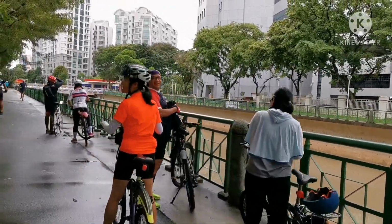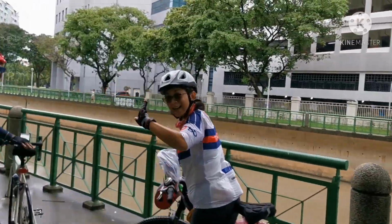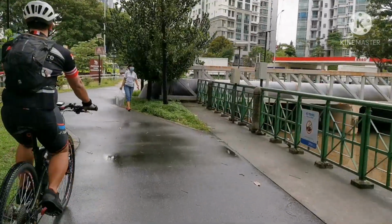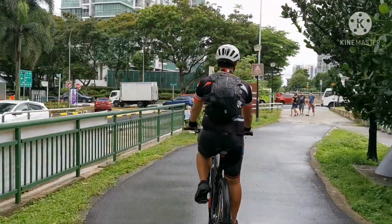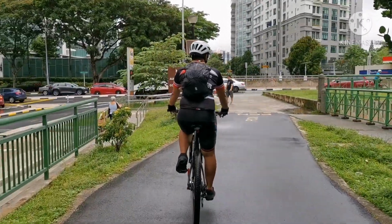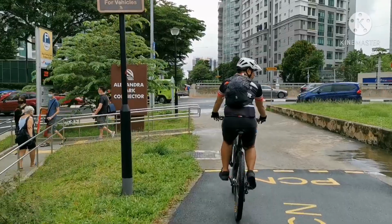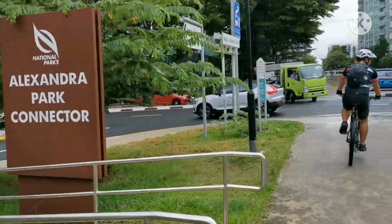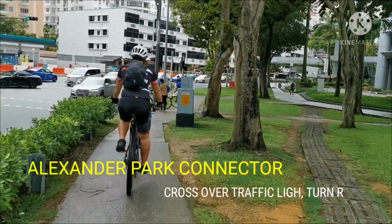Stop! 1, 2, 3, 4, 5, 6, 7, 8, 9, 10. Bye bye. Turn right, traffic left. Okay. Huh? They are coming.